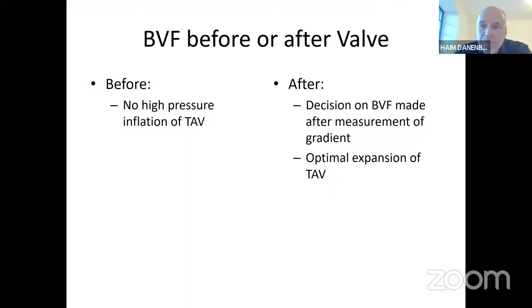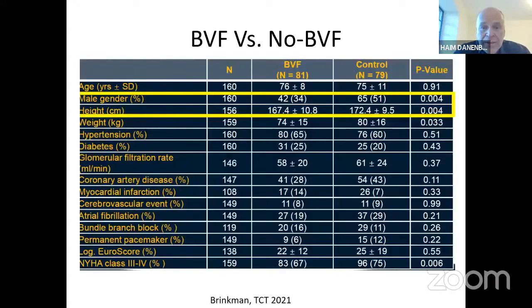There are some considerations to remember. Should we do the balloon valve fracture before or after valve implantation? Remember, when you do this before, there is no high pressure inflation of the implanted valve, no potential risk for the leaflets. When you do it after, it is done after we indeed verify that there is a gradient, that there is a reason to fracture the valve, and we do an optimal expansion of the TAV.